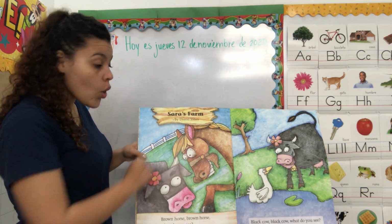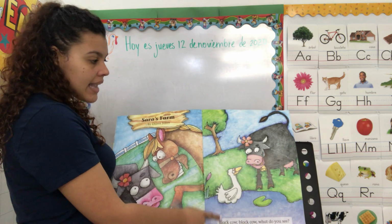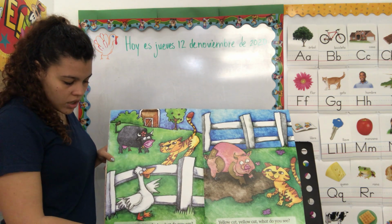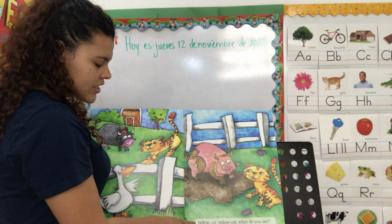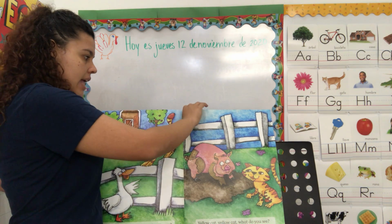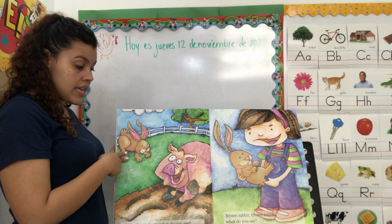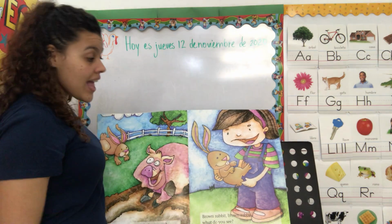Brown horse, brown horse. What do you see? I see a black cow looking at me. Black cow, what do you see? I see a white duck looking at me. White duck, white duck. What do you see? I see a jello cat looking at me. Jello cat, what do you see? I see a pink pig looking at me. Pink pig, what do you see? I see a brown rabbit hopping to me. Brown rabbit, what do you see? I see Sarah looking at me.